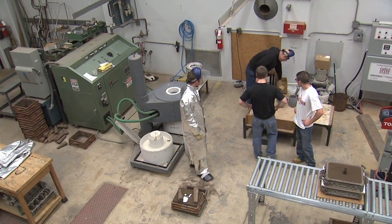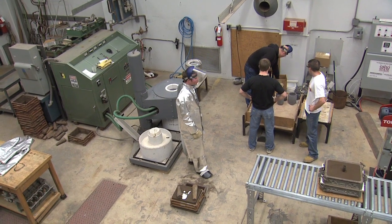As we look forward to new advances, whether it be in aerospace or automotive, fuel cells, things like that, there are still opportunities for metal casting in the future.